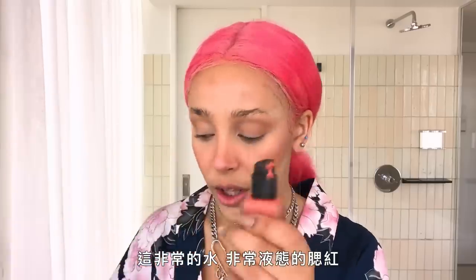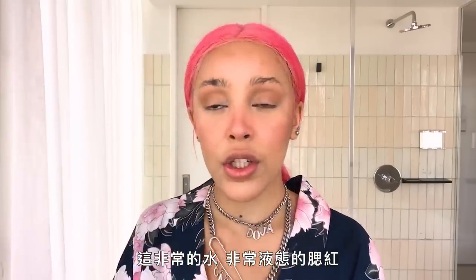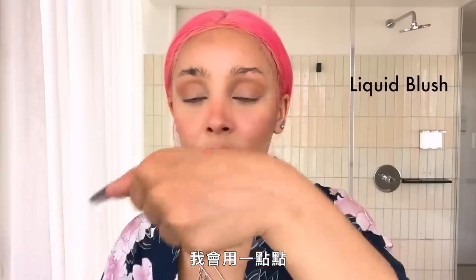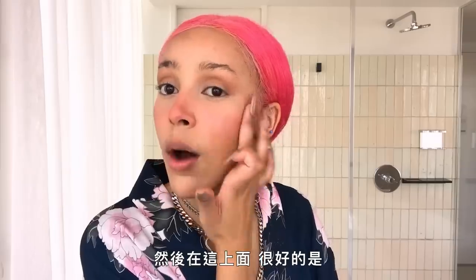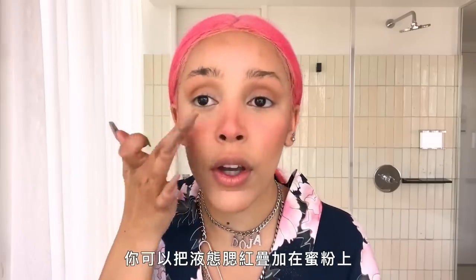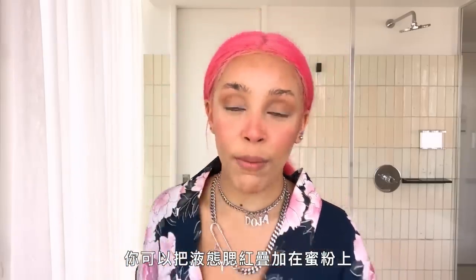This is very watery, like a very liquidy blush. And I would take the tiniest bit and I just pat it on my nose. And right on top, what's great is you can put liquid blush on top of powder.